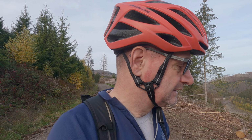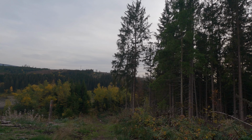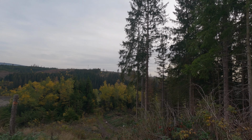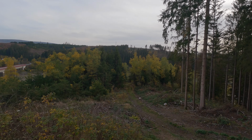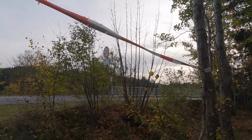Right, last 15k, of which is one giant climb, so let's see if we can beat sunset. If I have any more of this, I am certainly not going to make it before dark. 13, 14k to go, and I've got an hour, maybe 15 minutes of sunlight. Oh boy.